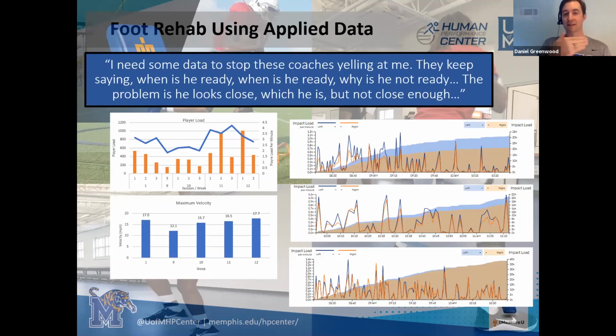But we've now got this data which says, look, here it is, he's not ready. And it just stops the conversation there, and it stops the heated nature of the conversation between coaches and support staff. And I think it just gives clarity to everybody as to what's going on. And it also allows you to build a much more clear process as to how far away you are.